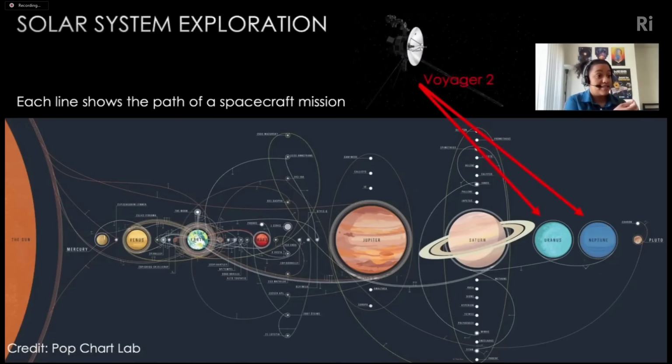So each line on this little graphic that I found shows the path of a spacecraft mission. All of those lines around Jupiter, Saturn, even Pluto, and Venus, Mercury, they've all had a lot of things happen, whereas there's only one line going around both Uranus and Neptune. It's the same line, and it was from Voyager 2 doing these very fast flybys of Uranus in 1986 and one of Neptune in 1989, and that's it. We haven't been there since. And everything else has to be done by remote sensing, which means we're looking from a distance, and that's what I do and what James Webb does.